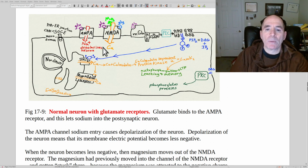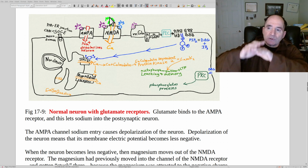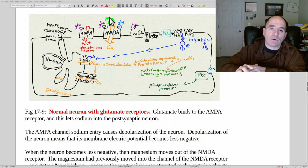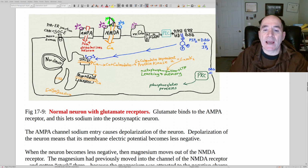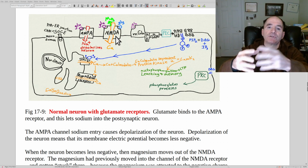As the charge inside the cell becomes more positive, the magnesium that was sitting in the center of the NMDA receptor will pop out because it was attracted to that negative 65 millivolt charge inside the neuron. Once that's gone, it just bounces out of the receptor, loses its intense attraction to the center of the neuron. So once the magnesium is out of the cell and you've simultaneously got a glutamate neurotransmitter bound to the NMDA receptor, then it'll allow calcium to come in.